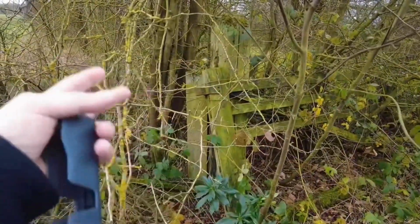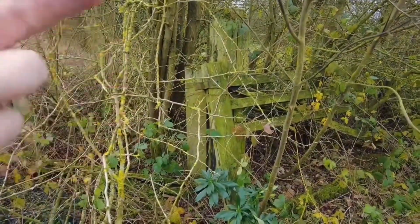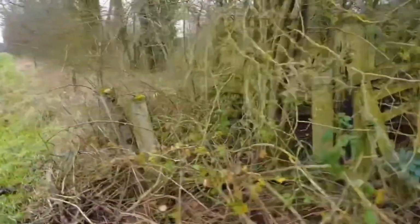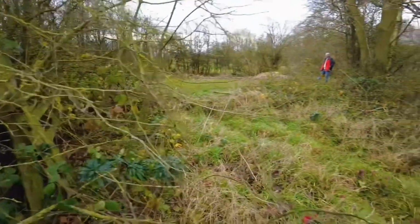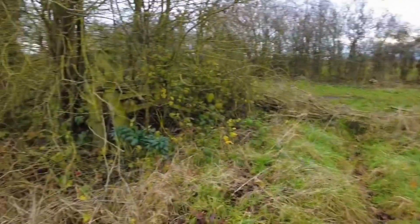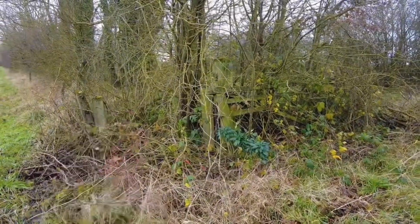Now, it's very unlikely that this is an original gate from when the railway was opened, but it's definitely a gate that fits on those catches. The ironwork, which would have been on there, now gone, and would have been used at some point to close this. Another farmer's crossing, not marked on the maps, rediscovering history as it happens.